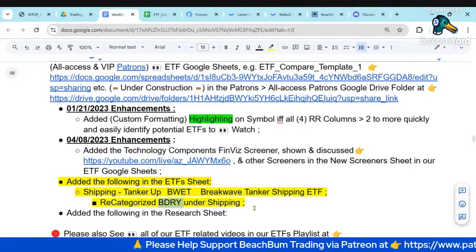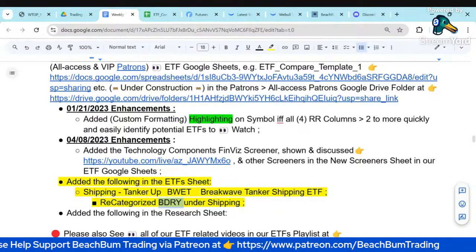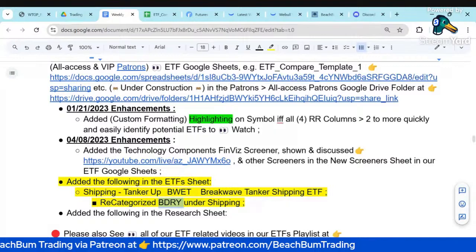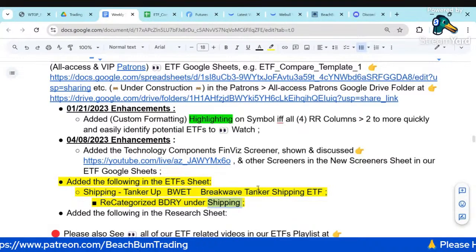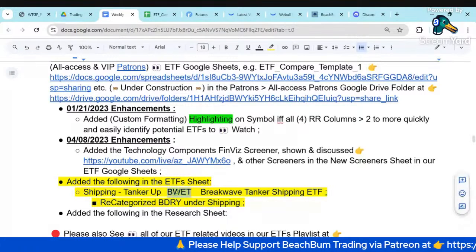Also, it's related to BDRY, which we've been talking about watching for a while, which is dry bulk shipping. So I categorize both of those under the shipping category. We've got now shipping tankers and shipping dry bulk. So let's take a quick look at BWET.